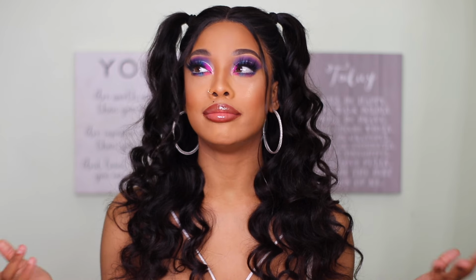Today's tutorial is going to be on this makeup look that I did. I think I look like a little fairy with these colors. I wanted to do a makeup look and I haven't done anything out of the box lately, so I'm like, let me just play around and see what I get. I had no plans or any vision of what I was going to do when I started doing my makeup today, and this is what I came up with. I think it looks really pretty. Let me know down below how you feel. Are you liking this makeup look?